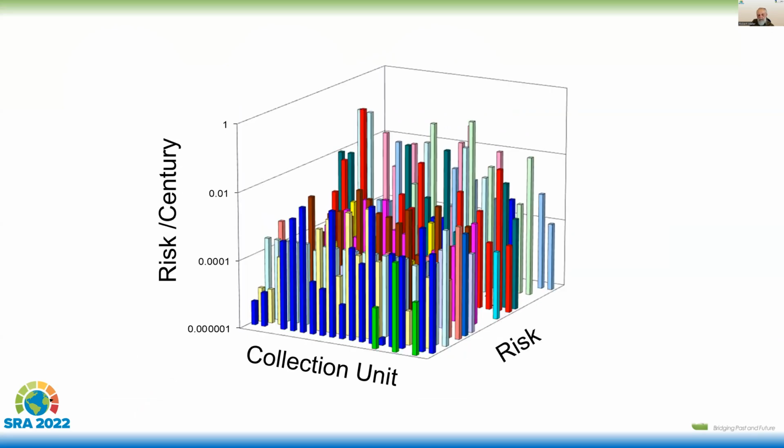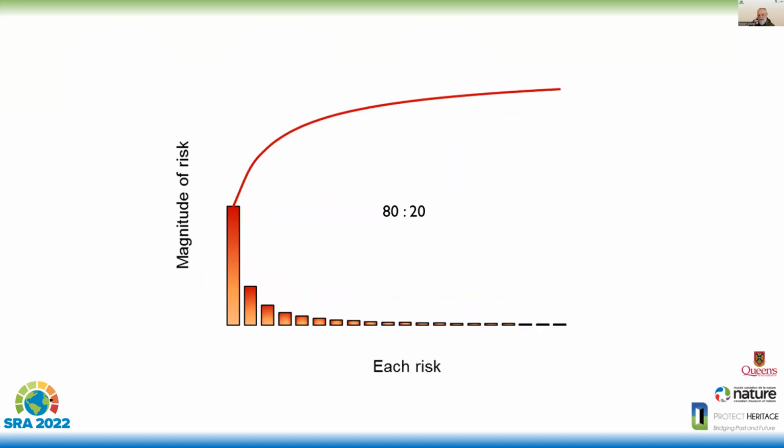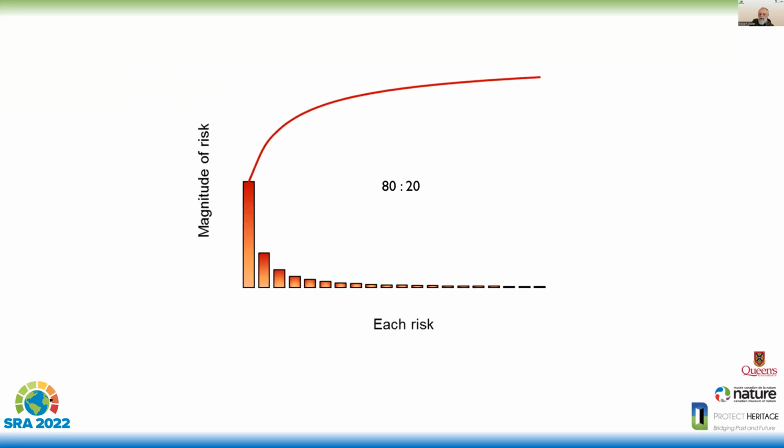That's by collection unit. If we come back and look at the forest through the other direction, how are risks distributed by generic risk? We see again, actually, an even more extreme distribution. These are known as Pareto distributions. Now, the classic Pareto distribution is the 80-20 rule, where 80% of the risk is associated with just 20% of either the collection units or the generic risks or whatever it is you're measuring. This is most commonly what we find.